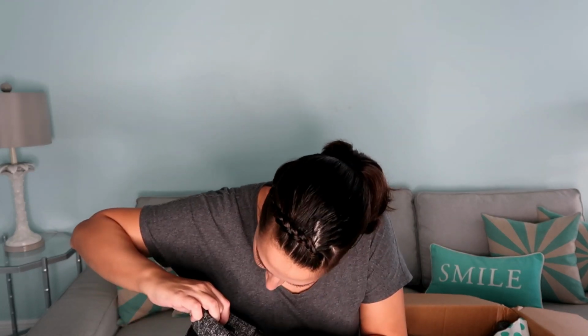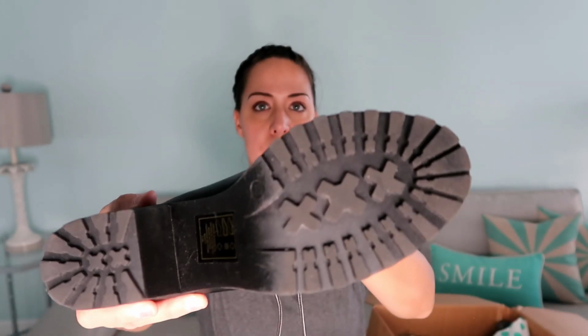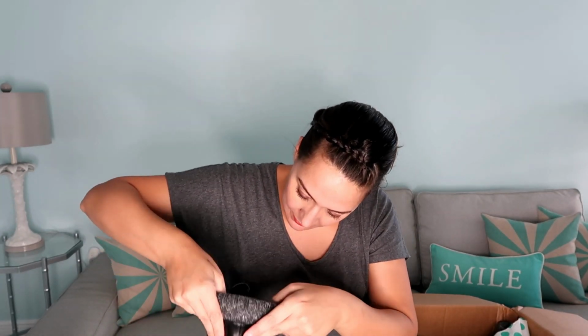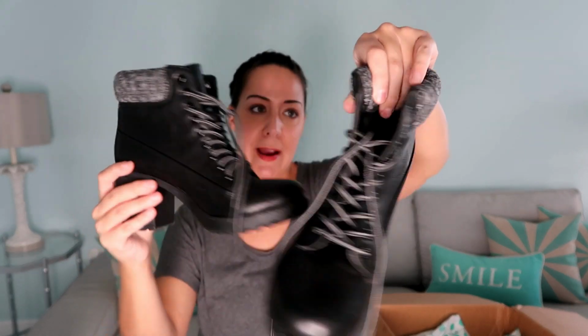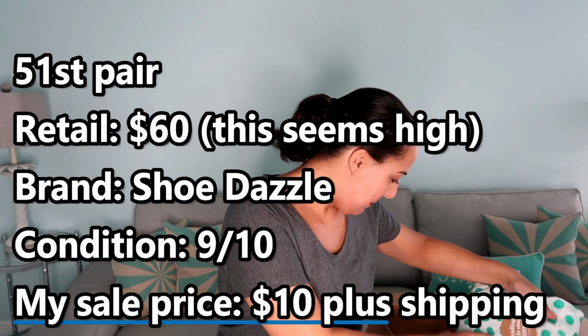We're running out of places to put shoes. Okay, we have another boot. This is Shoe Dazzle. I think they're like a subscription box, aren't they? They look like they're in great shape. Possibly brand new. Black, I'm gonna guess vegan leather, fake leather. I don't see that it says if they're real leather. Upper synthetic. Okay, so they are, and they're the Marty style in a size 9. These are cute too. Not my style, but I can appreciate them. How many more pairs to go? 3 more pairs to go.